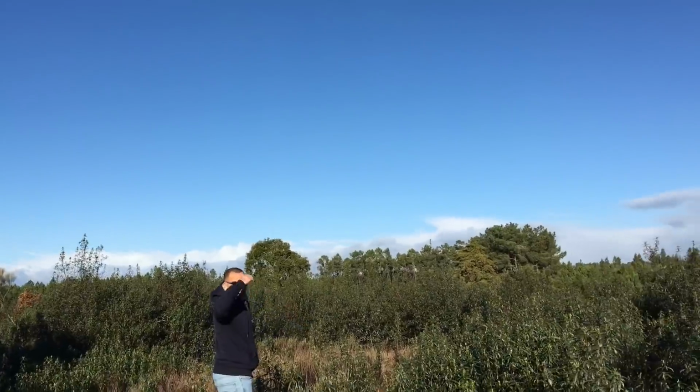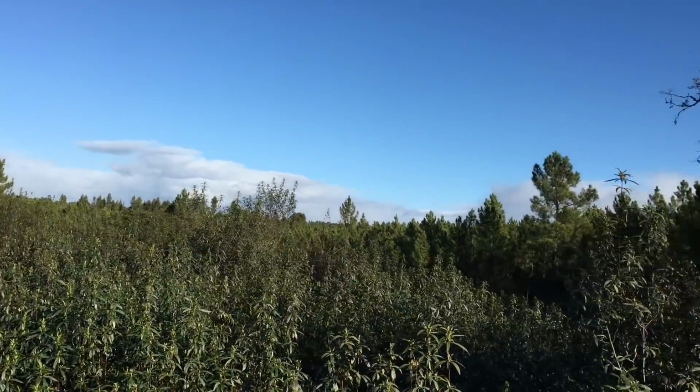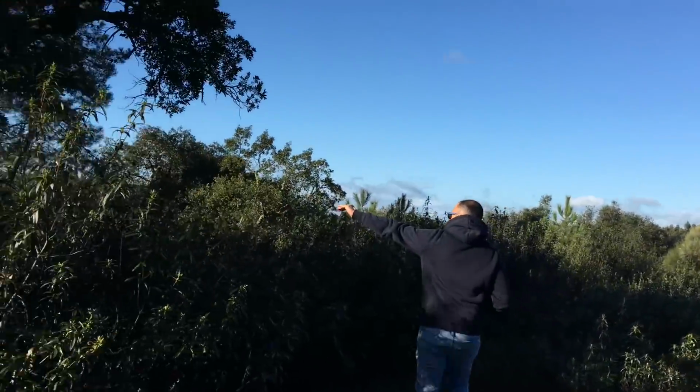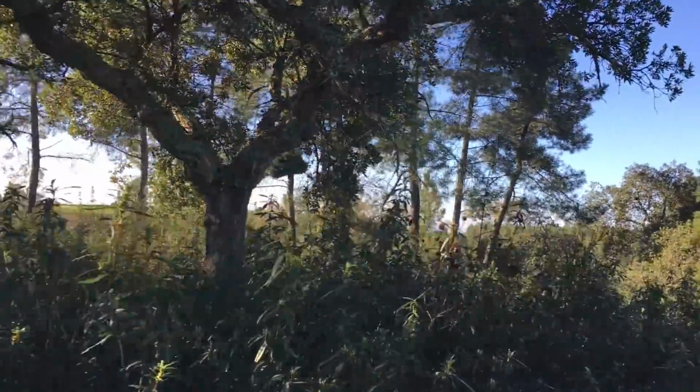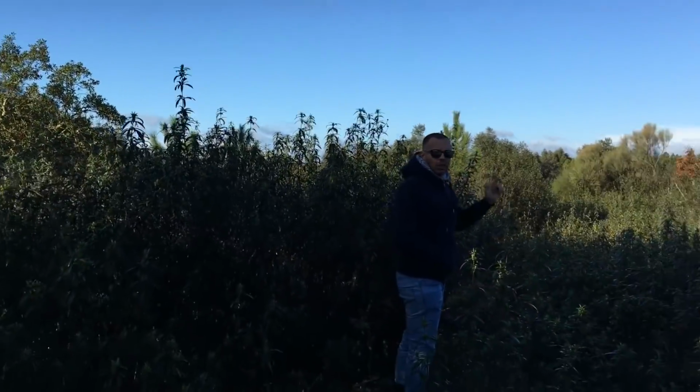So on that side goes always around where we have the pines. And on the left is where we have again the pines. So the pines wall are on all the boundaries. We have the stone wall in all our boundaries.